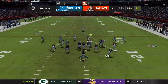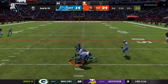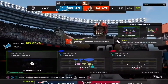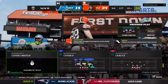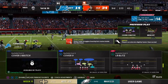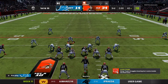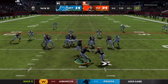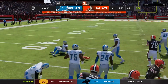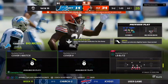2nd and 10. From the shotgun, it's Mayfield. That's caught by the tight end, Harrison Bryant. And they get him down, but not before he takes it across the 40-yard line. First target, first catch, and a first down. They give it to Chubb out of the gun, and taking it across midfield and inside the 45.